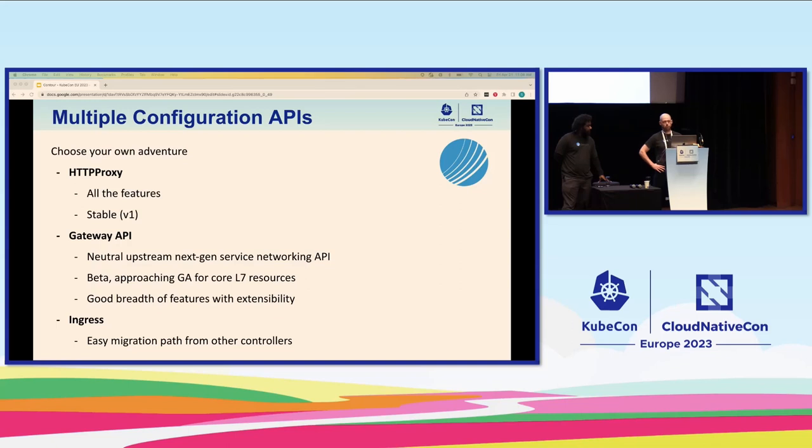And so we've been tracking those conformance tests. We've actually been contributing many of those tests as well. And we have a conformant implementation at this point, and as the API continues to progress to GA, we'll continue to keep up with those conformance tests. And yeah, Gateway API is a really great API. It's role-oriented, so it differentiates between platform operator roles and application operator roles, and so if that's important to you, it's a great API to use.